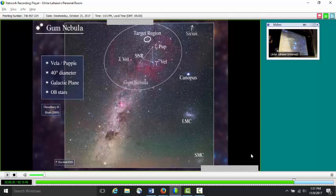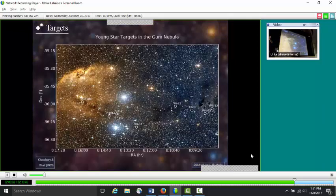Okay, so zoom in a little bit. These are our 10 targets. They're all circled, they're all labeled. These are all young stars. They were studied by Pedersen. One object of interest, though, is all the way over here.